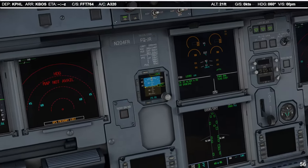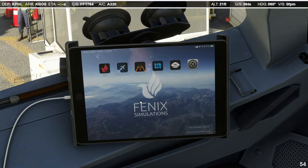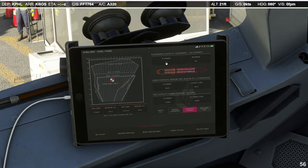Init B, let's see. IRS is not aligned yet, but boarding is complete. I think we are pretty light today. Yeah, only 86 passengers. We are going really light. I think we were at about 129k pounds yesterday. Quite heavy, but today we are at 115.